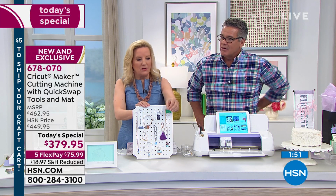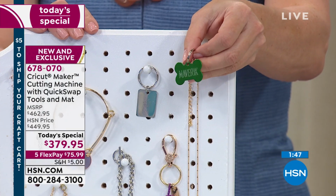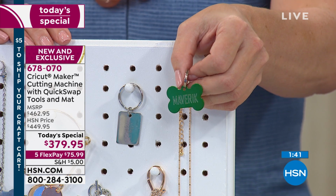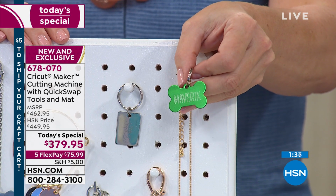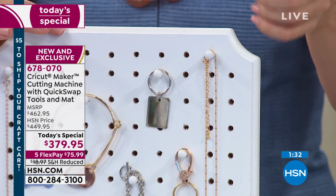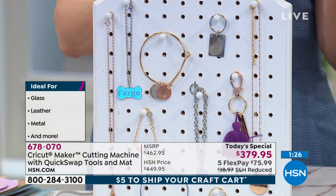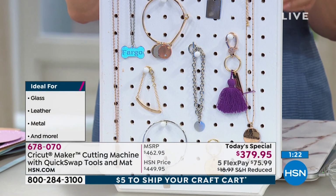And we just don't see them engraving. So if you're thinking about getting this machine and you know that you want to personalize something for the very first time, doing that on a piece of aluminum or a piece of metal, you can do that with the engraving tip. And then when you look at all the jewelry on this little board, this is such fun. We've monogrammed things, we've done custom designs, we've added jewels. It is such an easy thing to accomplish just by choosing the words.